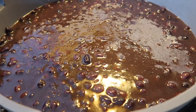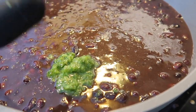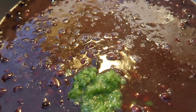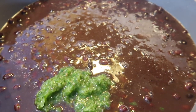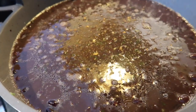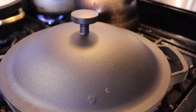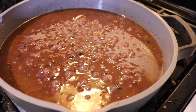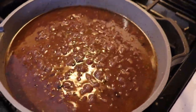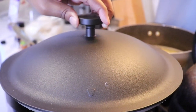Alright, so that green seasoning. Here. Freshly made. Yummy. Just need to bubble a little bit. Alright, guys, it's been a little while. Ooh, bubbly, bubbly. I love that they have the separated handle here, so you don't get burned.